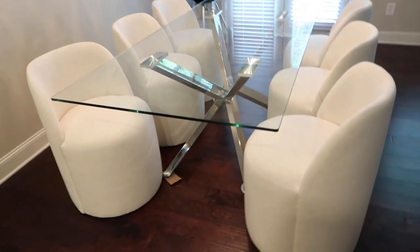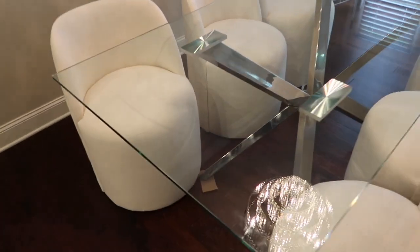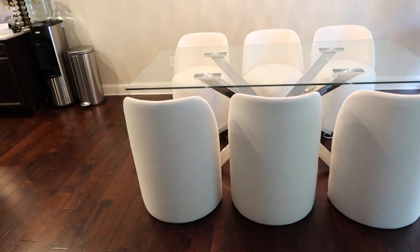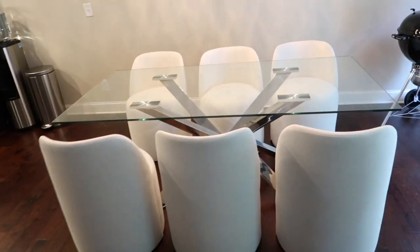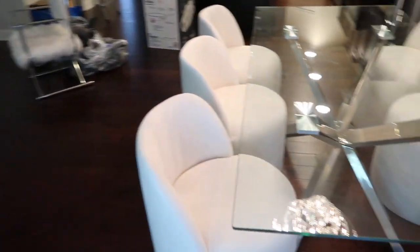Let me give you guys a quick little pan over. So that's the chairs. So, six chairs. That one's a little crooked, but do not mind that. Yeah, I think it looks really good. And then it goes with the sofa. And it looks really good.